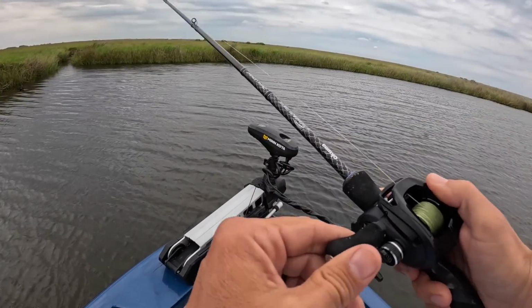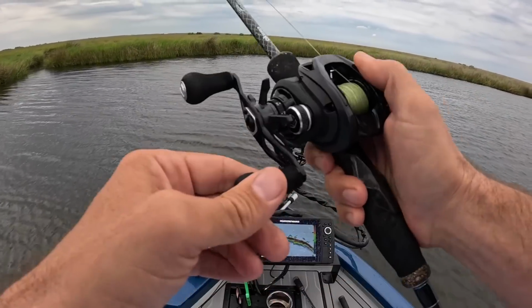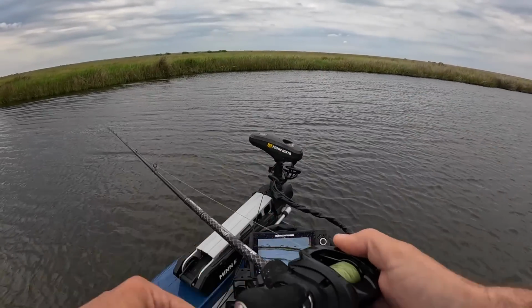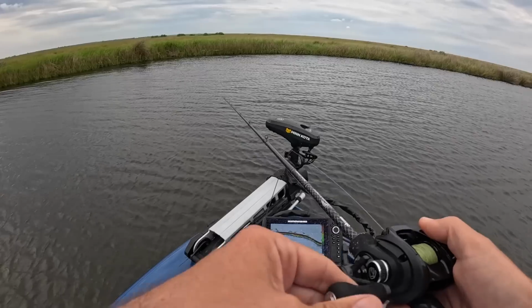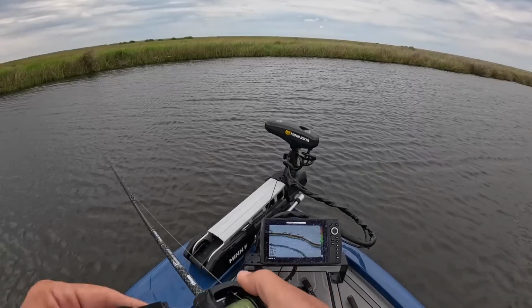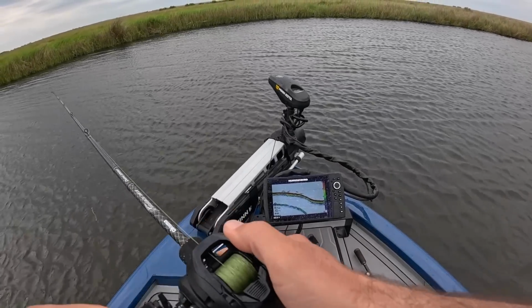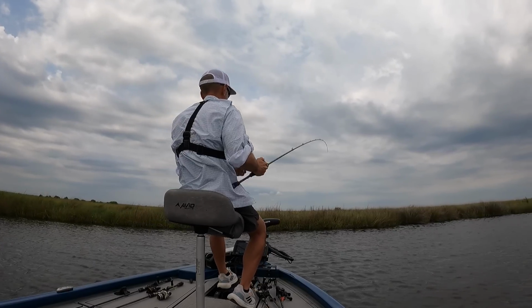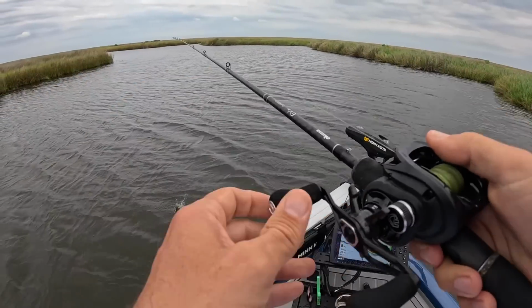Yeah, we're 6 feet in this bend. 7 feet. I'd have a lot of optimism in this place. 8 feet, 9 feet. If we had some tide movement. We're gonna hit 10. Let's see. Almost, 9.7. 10 feet, we hit it. There we go. All right, switch back to the Echo.